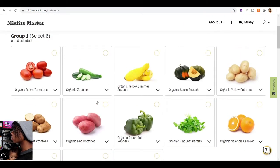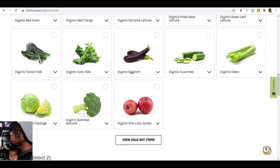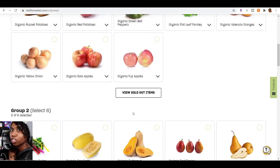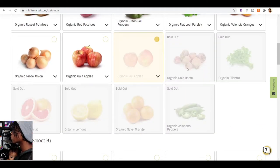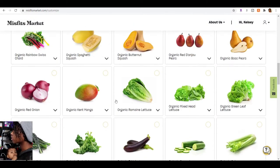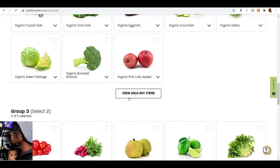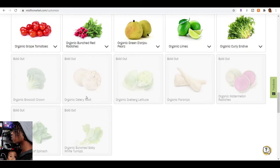All right, so group one, you're supposed to select six. Group two, you select six. And group three, you select two. I think because I took so long to do my box this time, there are some items that are sold out. Whoops. Okay, I picked those, but. So there's organic beets, cilantro, grapefruit, lemons, navel oranges, organic jalapenos. I don't know how I like the customized picks yet, so I'm closing that. Then there's also carrots, beefsteak tomatoes, and broccoli. Oh, that would have been nice. Celery root, iceberg lettuce, parsnips, watermelon. Watermelon! No! Okay. Spinach, baby turnips.